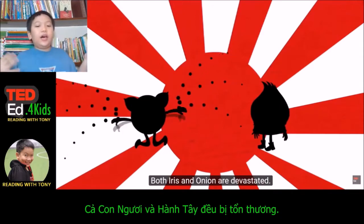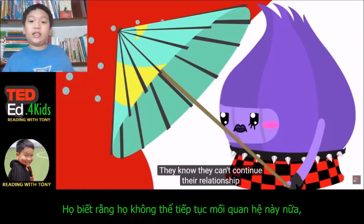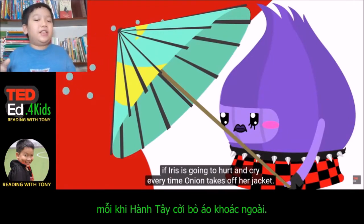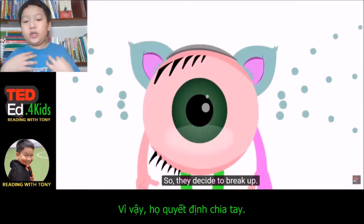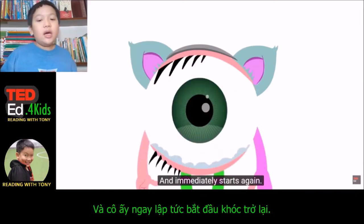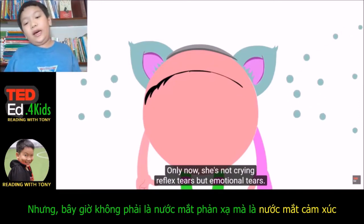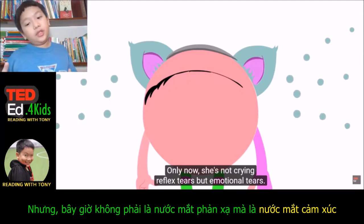Both Iris and Onion are devastated. They know that they can't continue their relationship if Iris is going to hurt and cry every time Onion takes off her jacket. So they decide to break up. As Onion walks out of the door, Iris stops crying and immediately starts again. Only now, she's not crying reflex tears, but emotional tears.